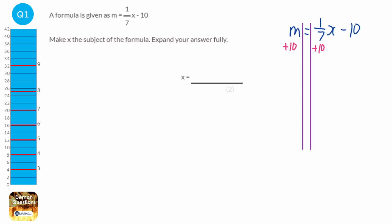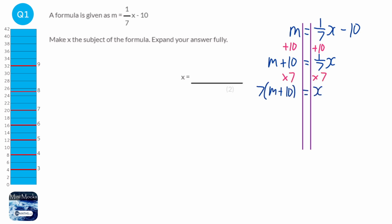Okay, so we're left with m plus 10 on the left hand side, and we've got 1/7 x on the right hand side. Now to get rid of the 1/7, what I can do is just times both sides by 7. So 7 brackets m plus 10 equals x. So x therefore would equal 7 brackets m plus 10, but it says to expand your answer fully. So we're just going to expand the brackets, 7m plus 70.